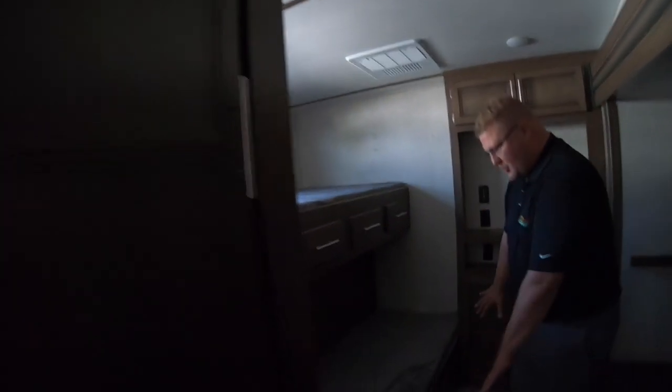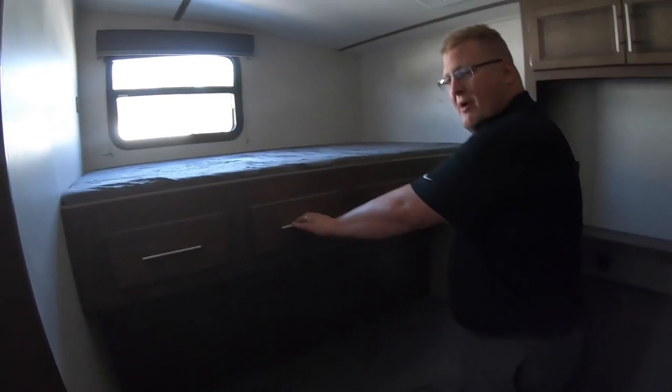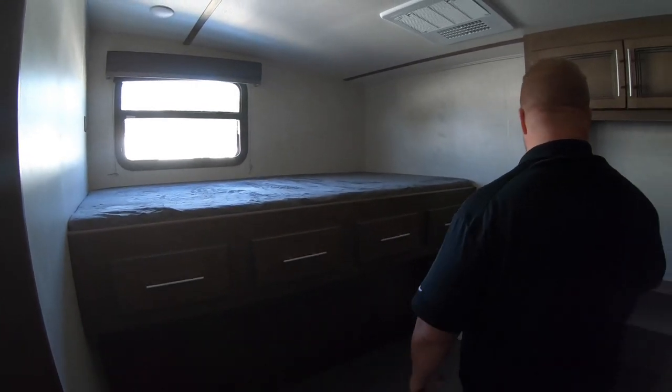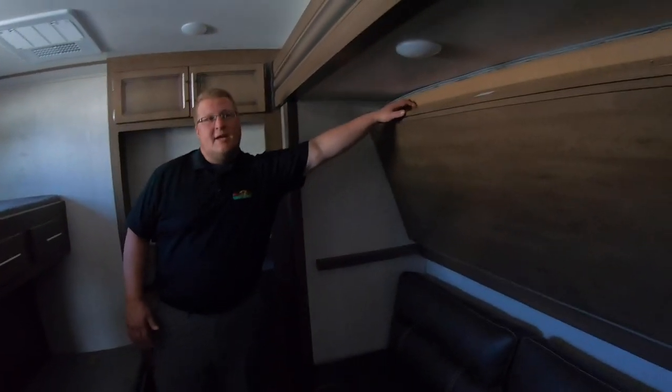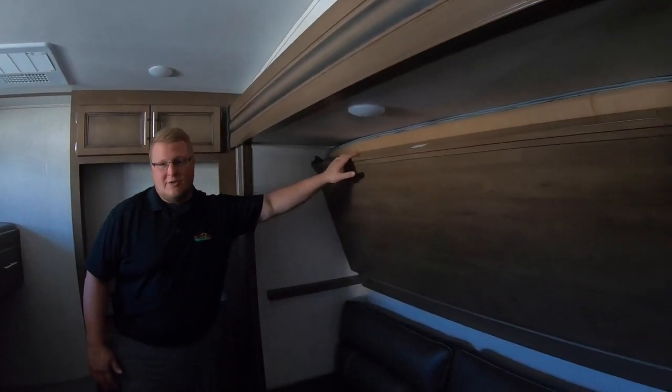Back here to the bunk room. Lots of storage as soon as you walk in here. You've got storage underneath your bottom bunk and your top bunk here as well. Plus storage and place for your TV over here on the back wall. You have the jackknife sofa and then another bunk that pulls down here as well. And then we'll come back out here into the main area.